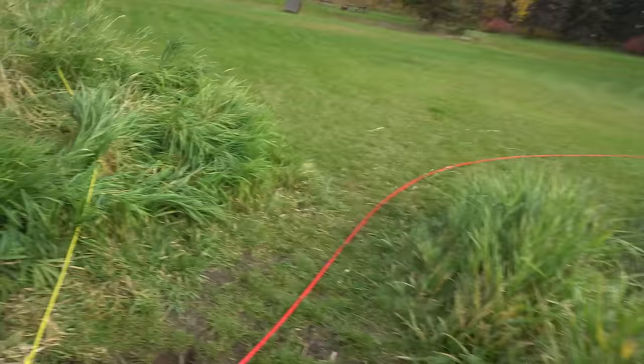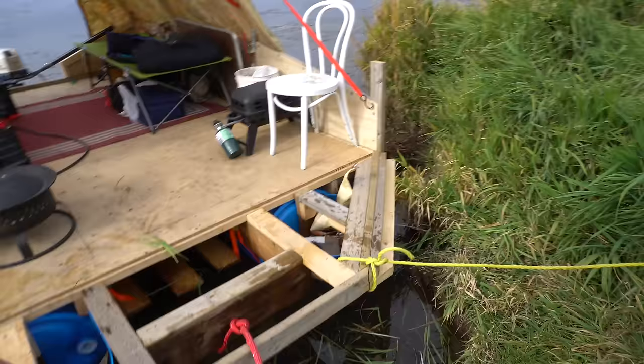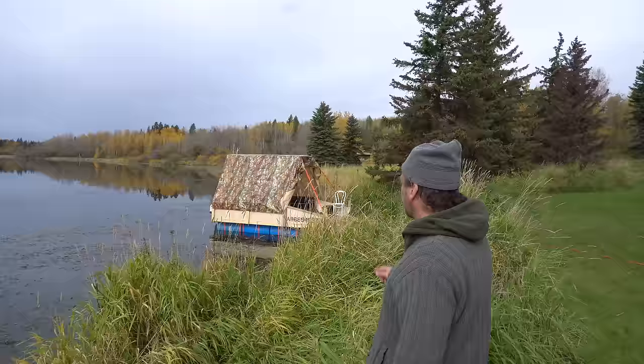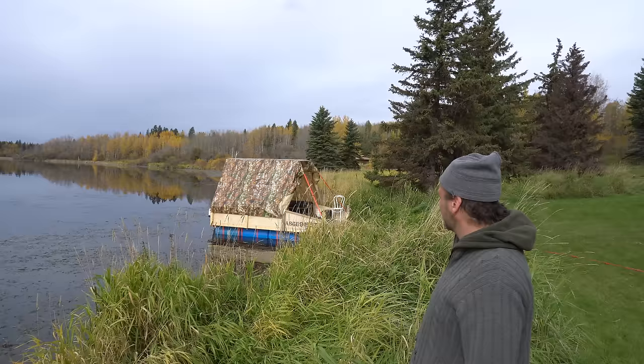Made it over to the campground part. This is clearly not an official boat launch, but we actually managed to pull up through the weeds here into the campground side of things. And there's little picnic tables and stuff. That blends in so good. This truly is actually a stealth camping, river camping boat, I don't know. But it sure looks inconspicuous, I would say.